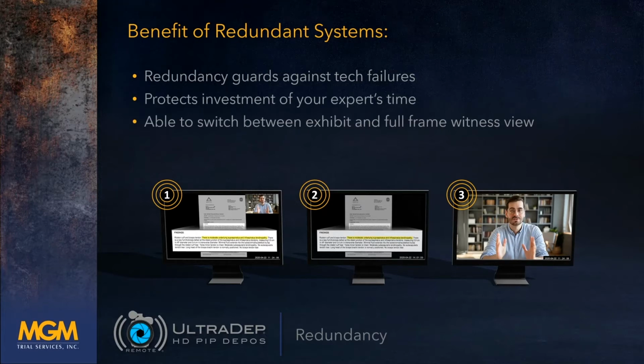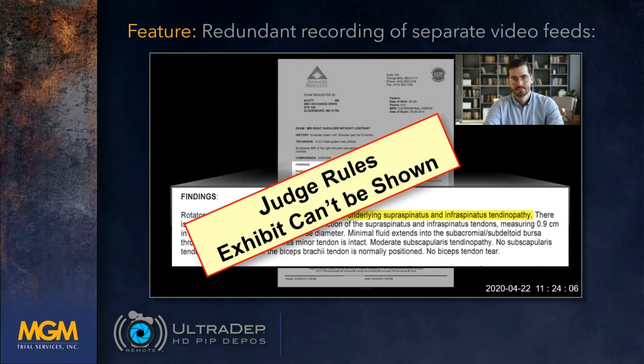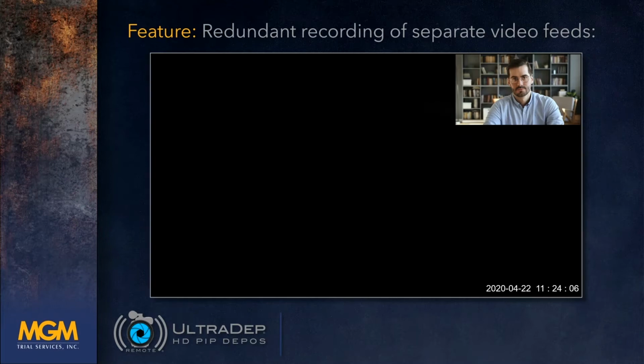Here's why that's important. Let's say the judge rules that a specific exhibit cannot be shown to the jury. Well, since we have the full-frame witness view recorded, we can easily remove the picture-in-picture view and replace it with the full-frame witness view. So instead of the jury watching something that looks like this, they'll see something that looks like this.